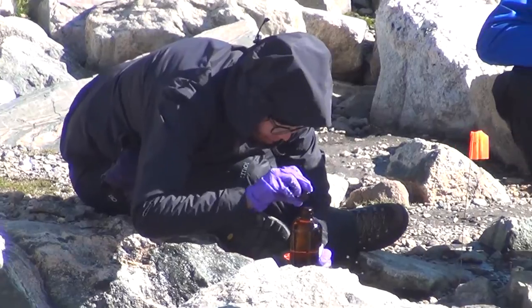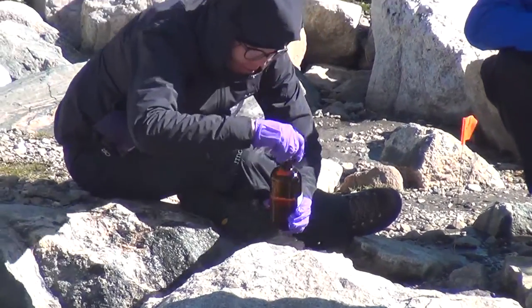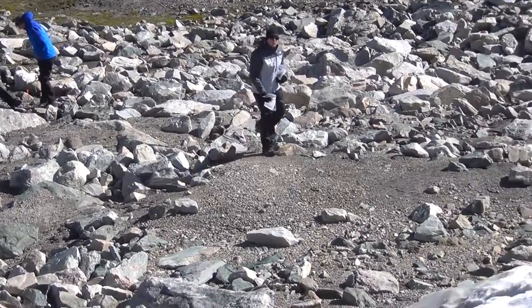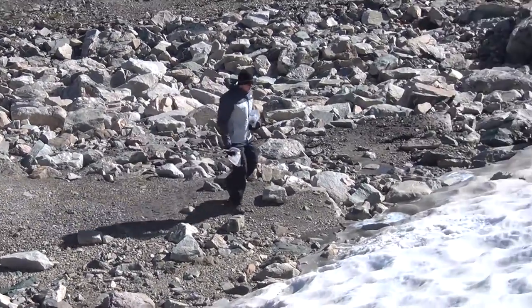Samples. And the samples are then placed into our refrigerator, otherwise known as a snowpack.